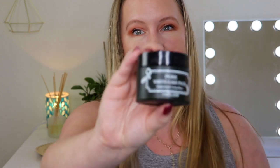Oh, and there's a little scoopy thing, which I appreciate with jarred products, because if you have longer nails, like I was just talking about my long natural nails, it kind of gets underneath, it's gross, so I'm glad they provided that. This is what it looks like.